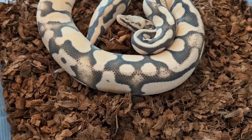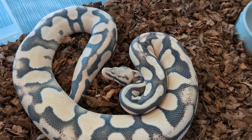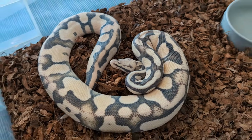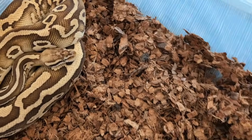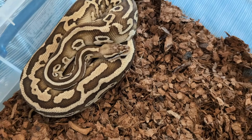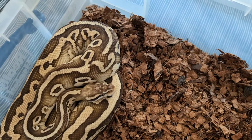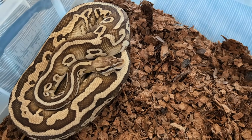But yeah, there he is. As you can tell, he's a little bit wary. He's a little bit of a wary boy, but he is stunning. Okay, he's taking a look at my other female that's just recently laid, because 2 females have laid here at Predator BP. So we took a look at the spider double het hypo clown, but here is the Leopard Pastel.